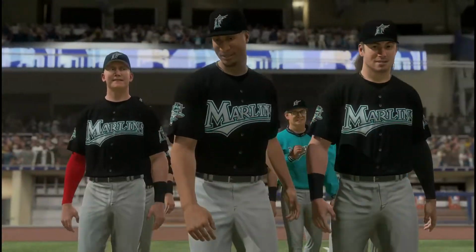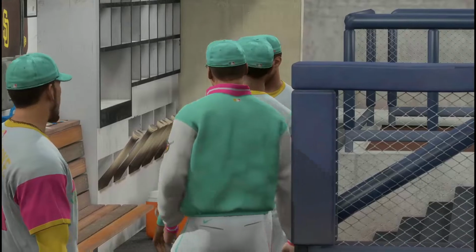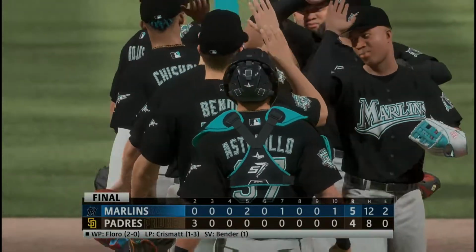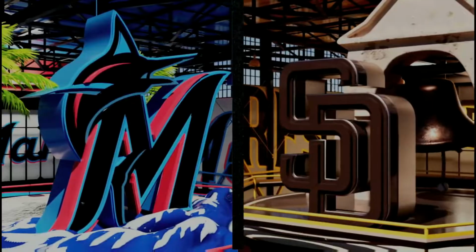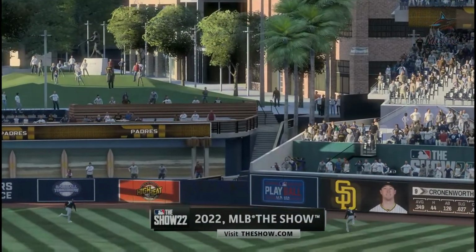They take the 3rd game of this series from San Diego on the road, 5-4. And a little bit of a comeback. Down 4-1 in that game. They get 2 in the 5th, 1 in the 7th. And then the big-time home run by Avisail Garcia to win the game in the 10th inning.